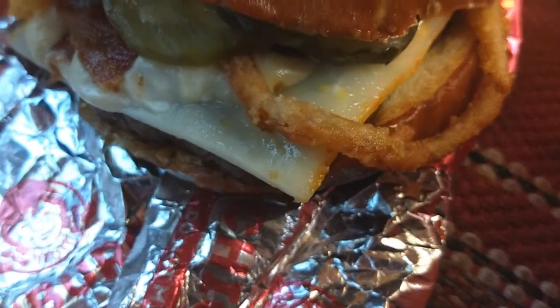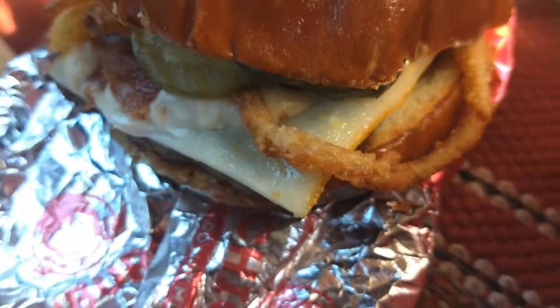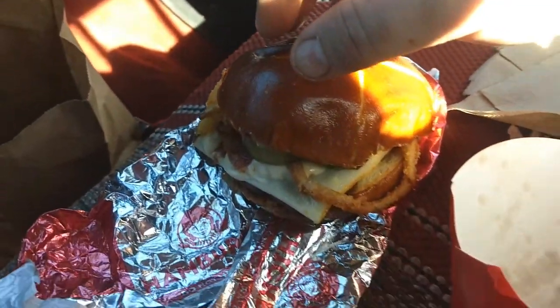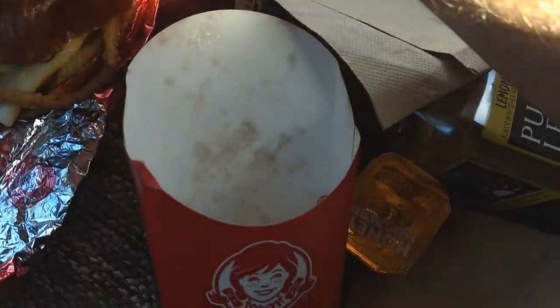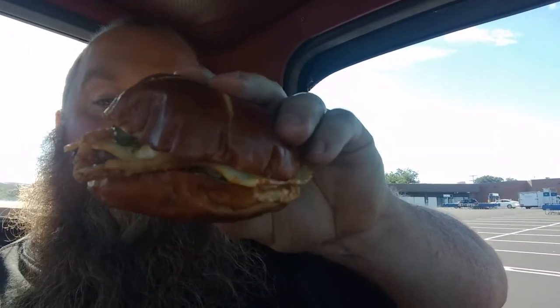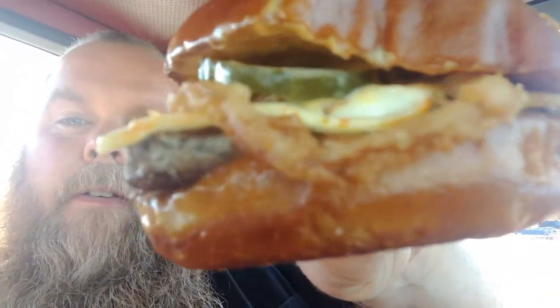Muenster. Muenster cheese. Oh. Look at the Muenster.